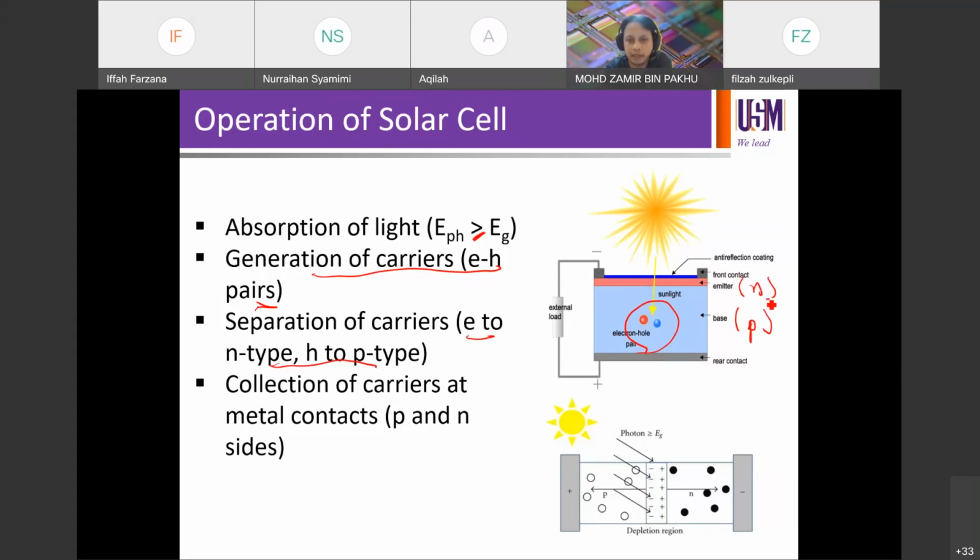So in this case, the electron will be collected at a junction in n-type, and hole is already in the p-type. So if you generate somewhere in the depletion region, for example, then electrons are going into n-type and holes are going to p-type. So electrons eventually will be collected by the front contact here. Holes are going to be collected by the rear contact here, okay, in order to complete the circuit, right? In order to complete the circuit, the external load.